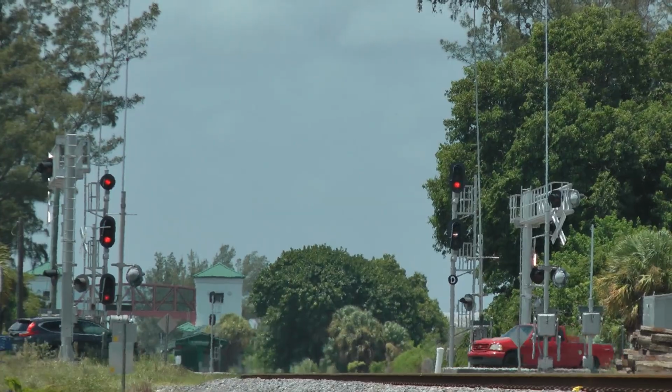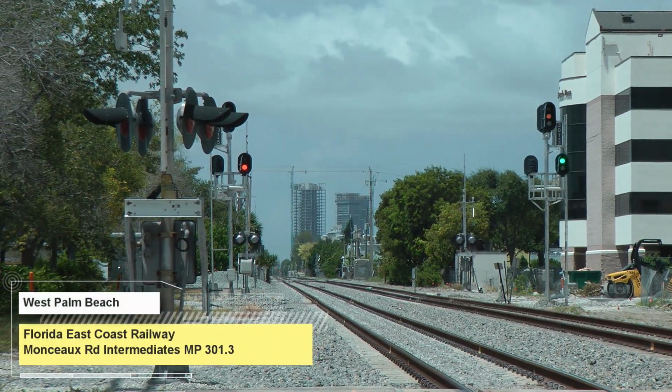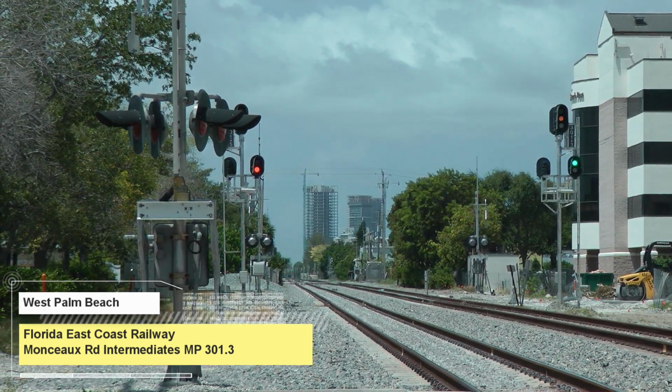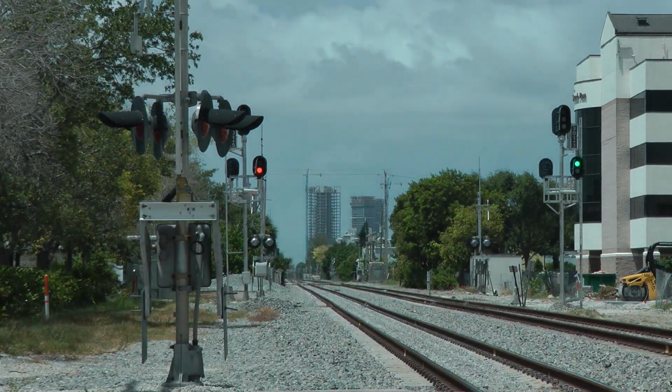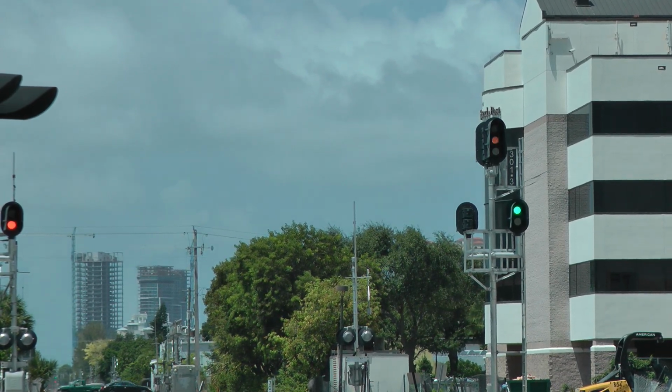Just south of West Palm at the approaches to City Place, we see a relatively new signal to the FEC, Advance Approach Diverging. This signal combines the advance approach and approach diverging aspects to tell the crews that they'll be diverging 2 signals down, the next signal logically being approach diverging.